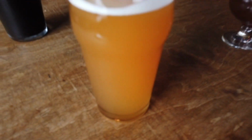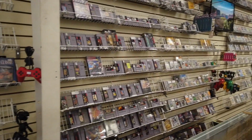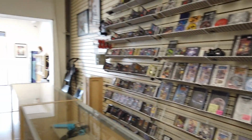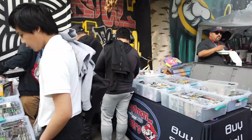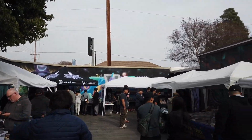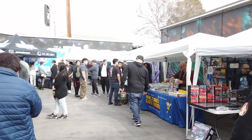But once I got all my drinks in, I had to hit up my other favorite place to shop, which is Game Realms. They have vintage games, Sega Genesis, SNES, NES, more recent releases like PS5, Xbox, all that as well. If you're into video games, this is the place to be. Today they were actually doing a nice event where a bunch of vendors from the LA area gathered to just sell video games.